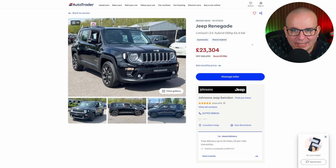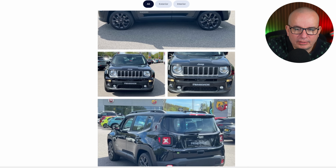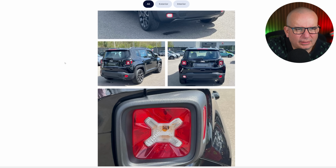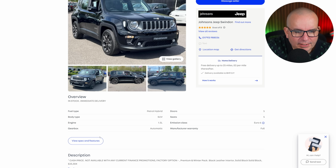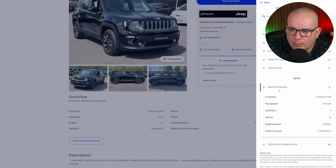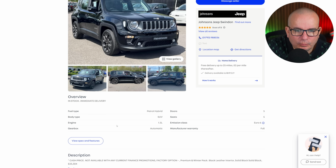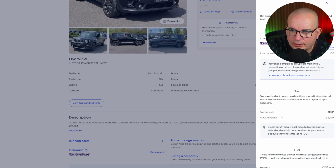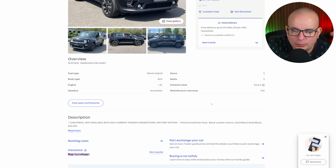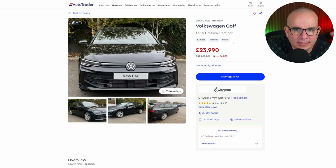Next, we've got the Jeep Renegade Limited 1.5 e-hybrid, 130 horsepower. There is the Renegade, quite a cool little thing. They haven't had the best reviews over the years, though, I have to say. But let's have a look at the numbers on this one. 0-62 in 9.7, 351 litres of boot space, and then running costs, you're looking at insurance group 13, 49 MPG.